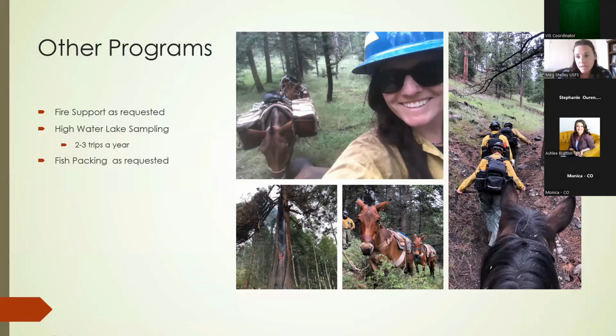Air support is the most dangerous thing that they do. And so by being able to support them on the ground with mules, we're not putting any more people at risk. Also, it's significantly less expensive to use 2 mules than a helicopter.